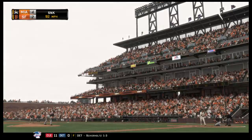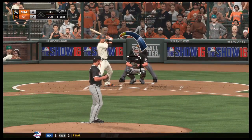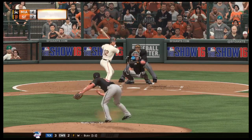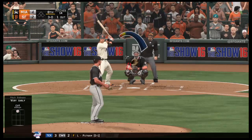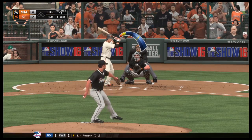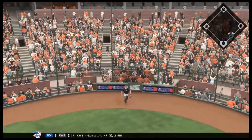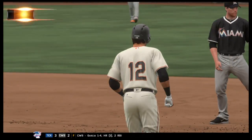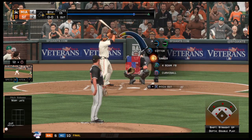And a sinker dips too low there, into the dirt, in fact. 3-0 now. There you see Angel Pagan. He'll bat next. And this is nowhere close, and it's a 4-pitch walk. Angel Pagan will dig in now, and he'll do so representing the tying run.